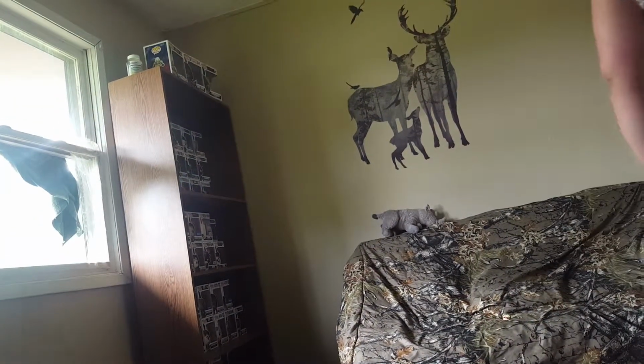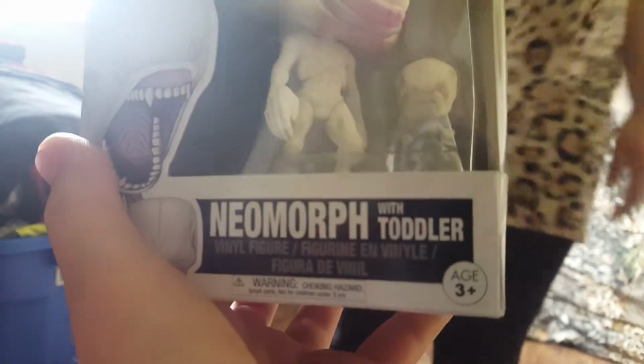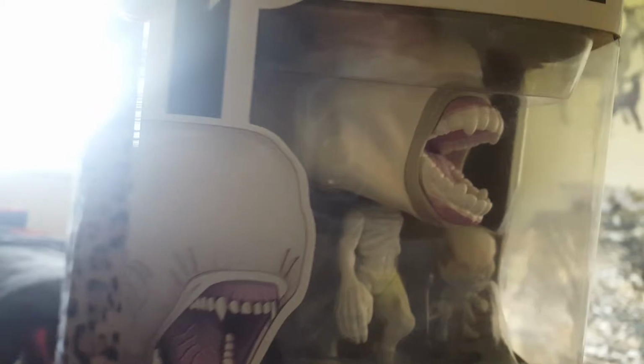If you guys haven't seen the new trailer yet, go and watch that. Now the Aliens. Number one, two, three. Three is the Neomorph. Four is Alien Covenant. Five is the Neomorph and the toddler. The toddler is actually a really amazing thing. I like how they did all the textures on the mouth. So, let's go on to the next one.